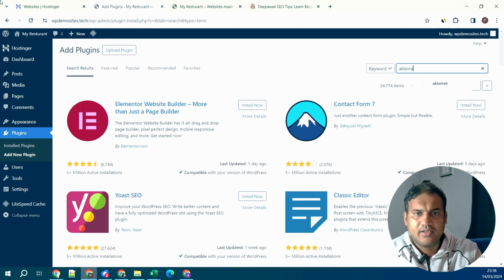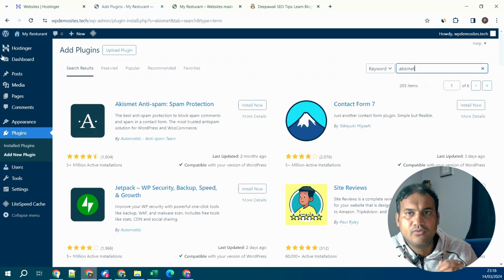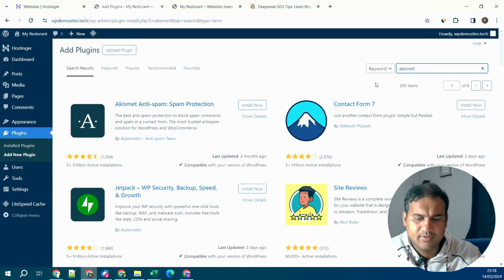One is Akismet. Akismet is basically a spam comment removal plugin. So if you are having a commenting website, then you need to install Akismet anti-spam. The process is very simple, you can understand it and it's readable.